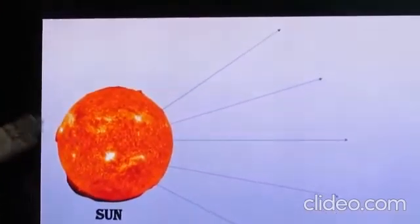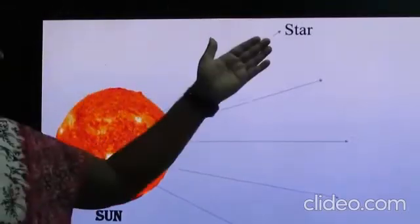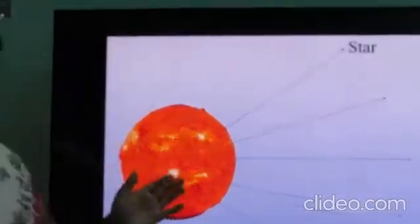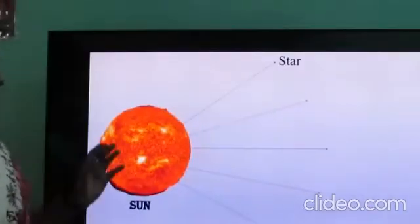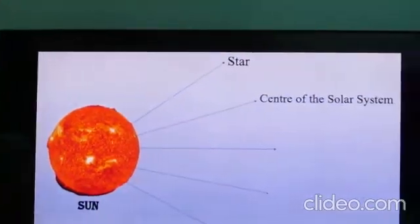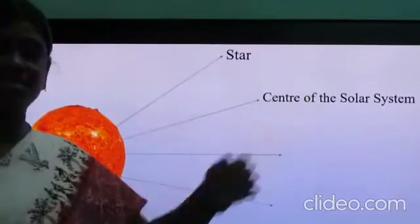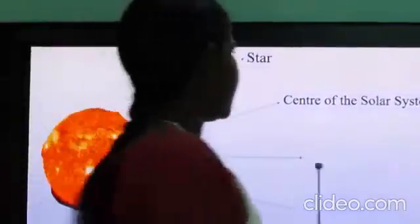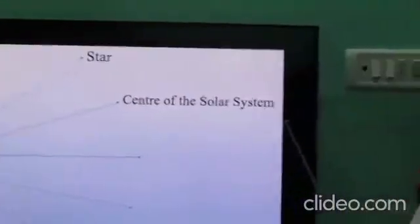Yes, the sun is a star. It is the biggest star among all the stars. We are able to see this star because it is very closer to the earth. Hence, we can say that the sun is a star. What is the other feature of a sun? The sun is in the center of the solar system.